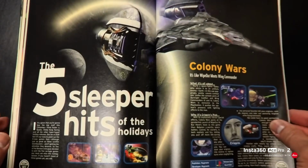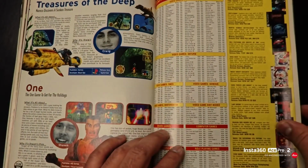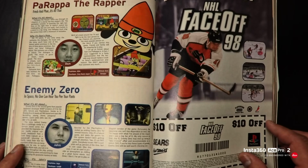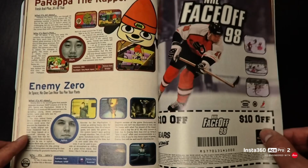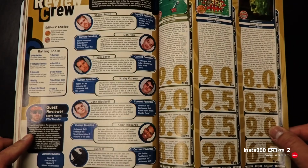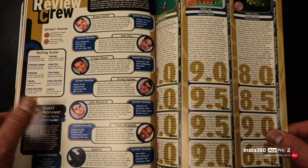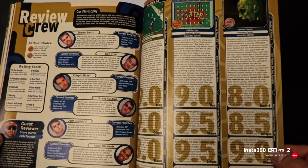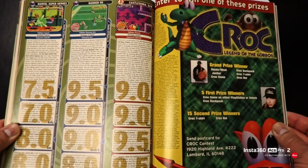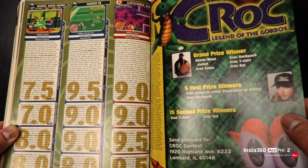G Police. The 5 sleeper hits of the holiday. Colony Wars. Treasures of the Deep. Parappa the Rapper. Red Asphalt. So Madden 64 got 9s and 8s. Saturn Bomberman 9.5 and 9. Resident Evil for the Saturn got 8, 8.5, 9, and 6.5. Marvel Superheroes, Madden 98, Castlevania Symphony of the Night, Croc.